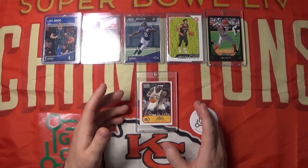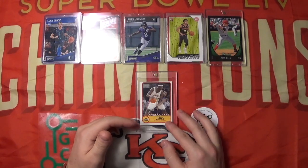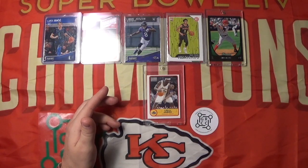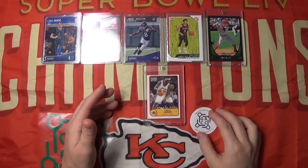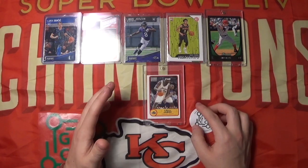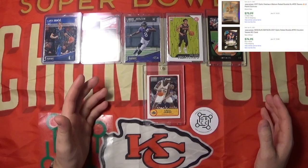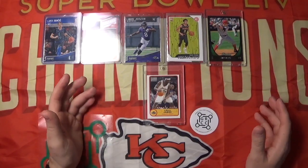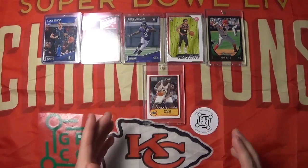One really good card I've invested in recently is a Deshaun Watson Optic from 2017 rookie. It was $40. I was able to get the guy to go down from like 50 to 40-ish, 44. And now I can't find one on eBay for under like $70. So graded, it could go up for sure. But I do want to talk about graded in another video.